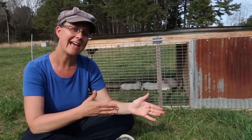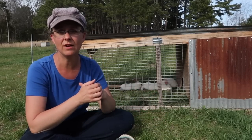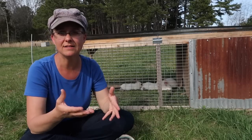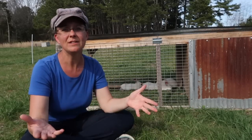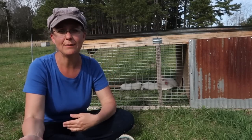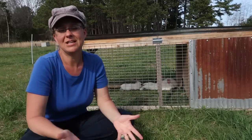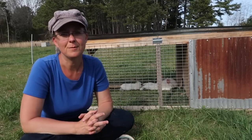What kind of hay are they getting, if any? Is it Timothy hay? Is it just grass hay? And have they been exposed to or given any kind of fresh grass or pasture? You'll want to know those so that you can gradually add those things into your rabbit's diet rather than just all of a sudden jumping into it and then potentially causing them some stress on their body.